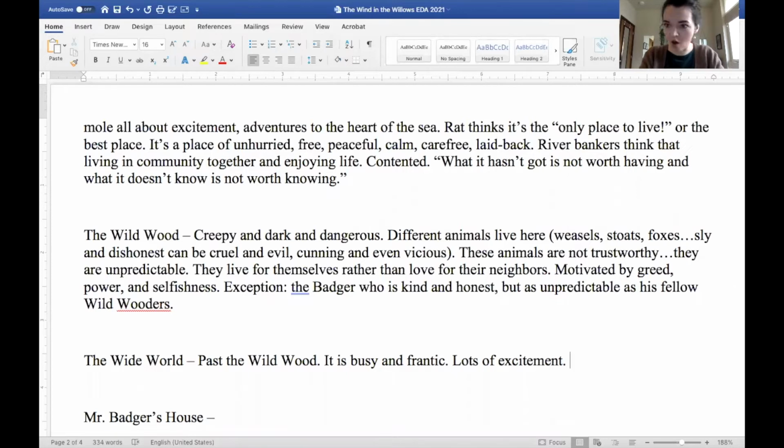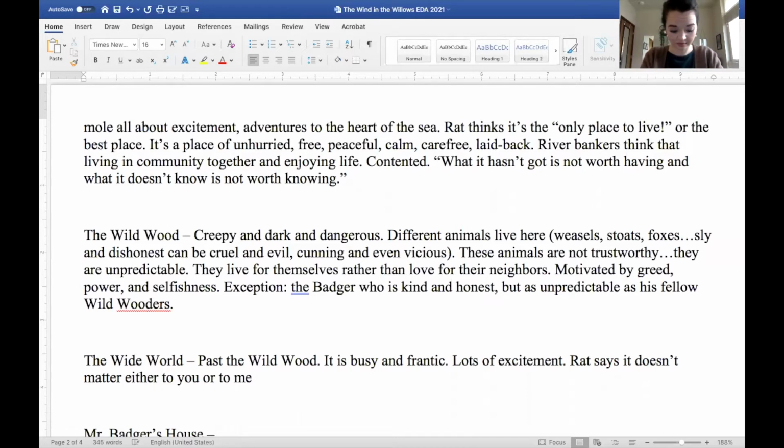No. What is Rat? Rat's kind of our lens through which we see all these settings. What does he say about the wide world? He's pretty strong about it. Oh yeah, because beyond the wild woods comes the wide world, said Rat, and that's something that doesn't matter, either to you or to me. I've never been there and I'm never going, nor you either, if you've got any sense at all. Don't ever refer to it again, please.